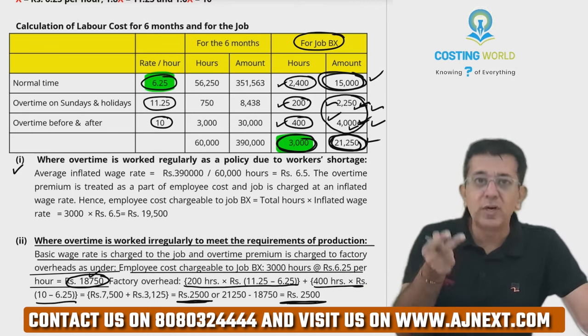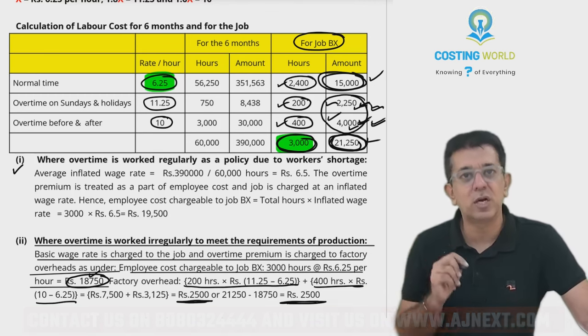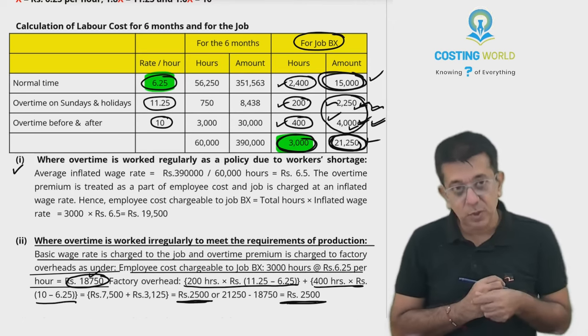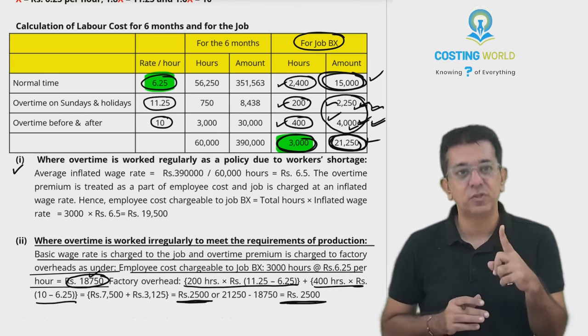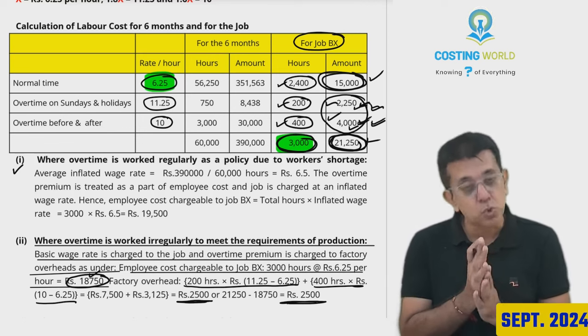No, the overtime was because of the flood. So therefore, the overtime cost in this case will be charged to the costing profit and loss account. Now, this was a slightly tricky question, to be honest, because if you try to relate this question with the question that we had done earlier, there the wage rates were given. Here, first you have to find out the wage rates, and three parts were the same, but the last part, I don't think was super difficult.